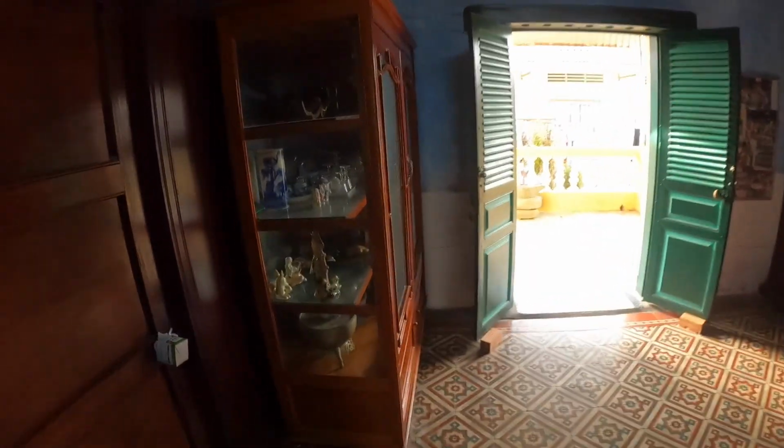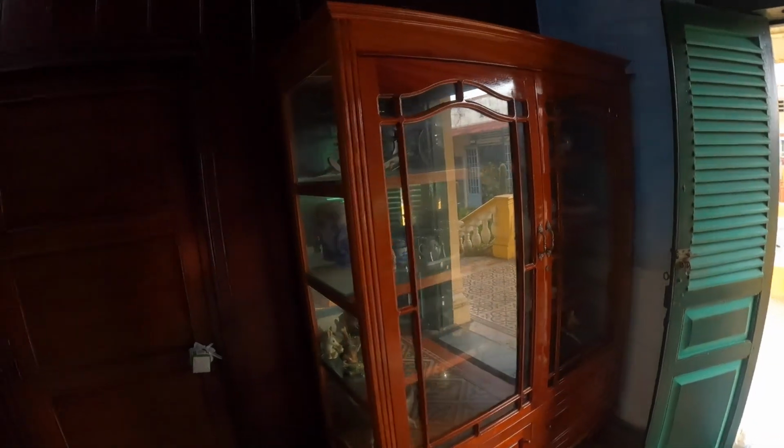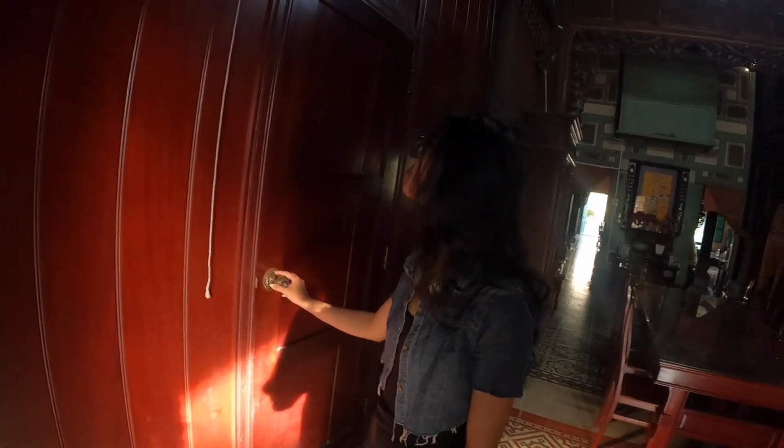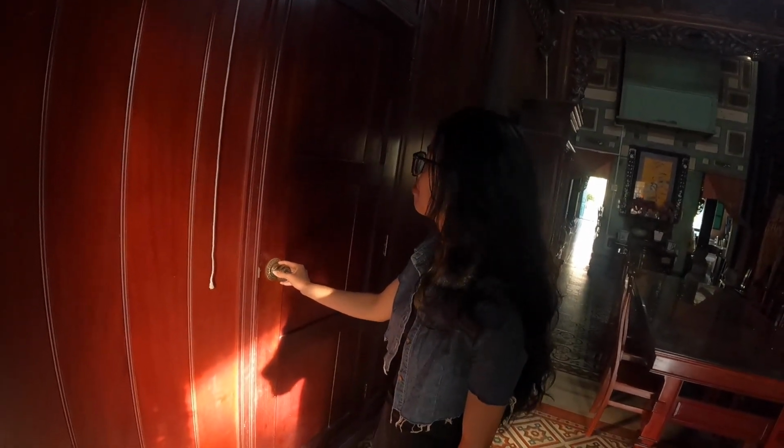This must be like the kitchen area. Yeah, I guess this is like a dining room, right? I wonder if this is original furniture. Might be, or maybe it's like refinished. Yeah, it'd be like refurbished. 150 years old. Yeah, I mean, if you're not afraid of the spirits, but yeah, go ahead.